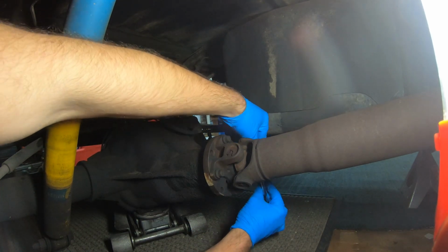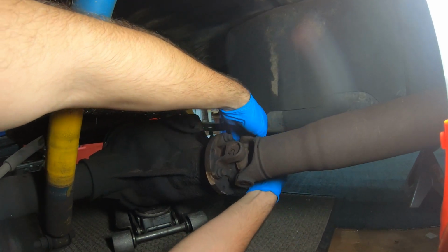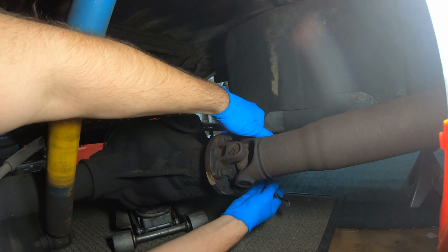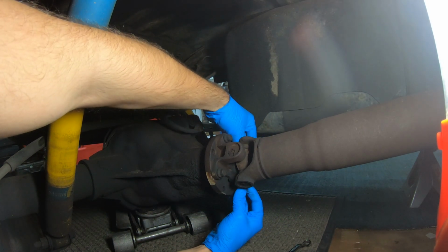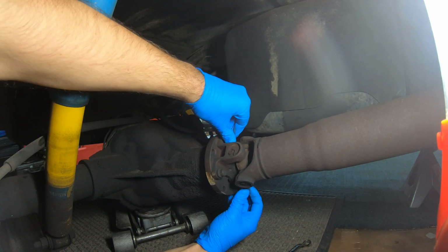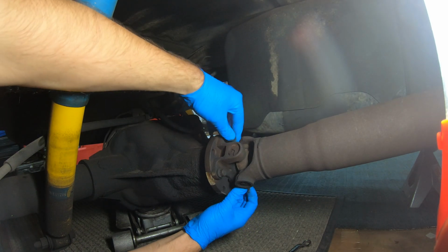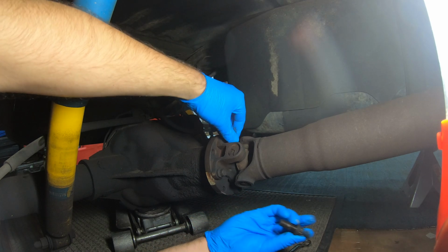And can I reach this one without having to go over to the other side? Yes, I can. These get pretty seized. If you've never taken them off, they can get pretty stuck in there. But I've had these off a few times now, so they're not seized because I serviced the transmission. I haven't had this diff out before.